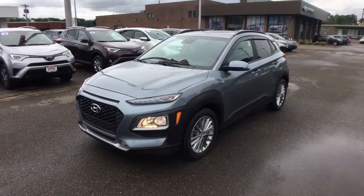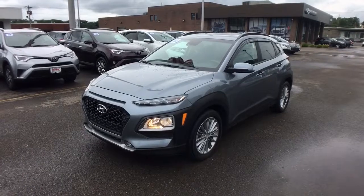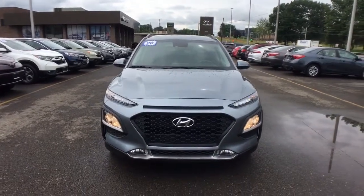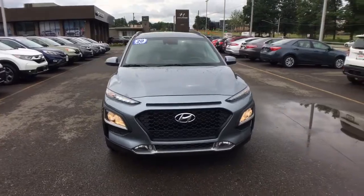Enjoy the view of this 2020 Hyundai Kona. With less than 5,000 miles on the odometer, this vehicle stands out from the rest. Here's a Hyundai Kona, the connected and versatile SUV that brings a fresh sense of adventure to every outing.